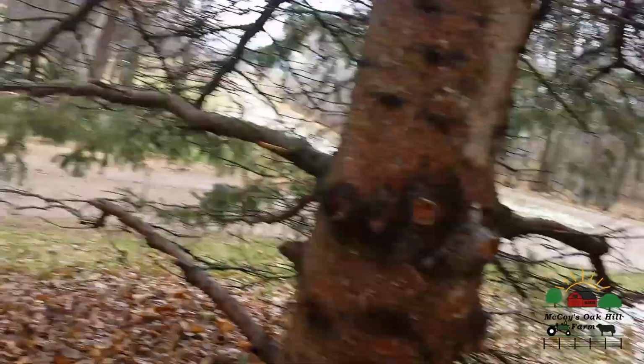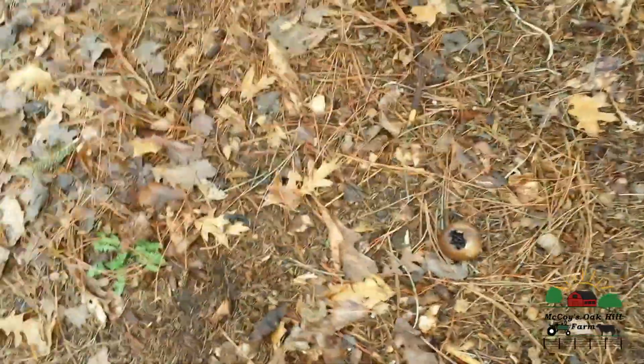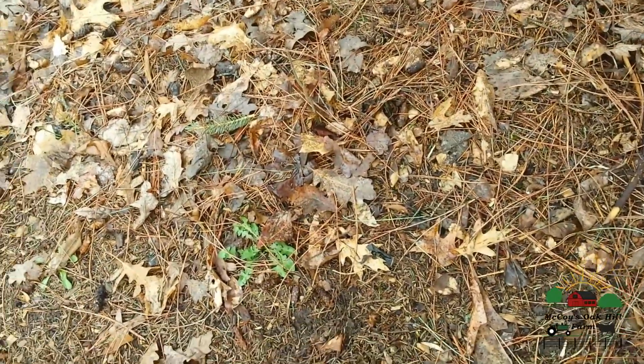Nothing coming up yet. Like I said, it's pretty cool out here. Oh, puffball mushroom. Let's see if we can demonstrate why they call them that. This one's sort of wet. Normally when they're dry, I don't know if you can see it, but they poof out their spores when you step on them. Hence the name puffball.